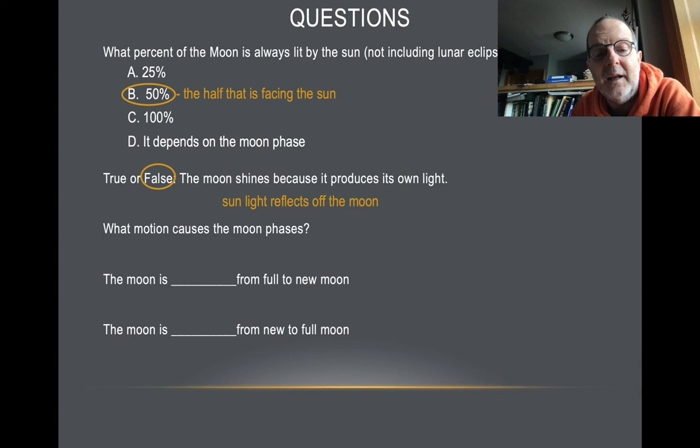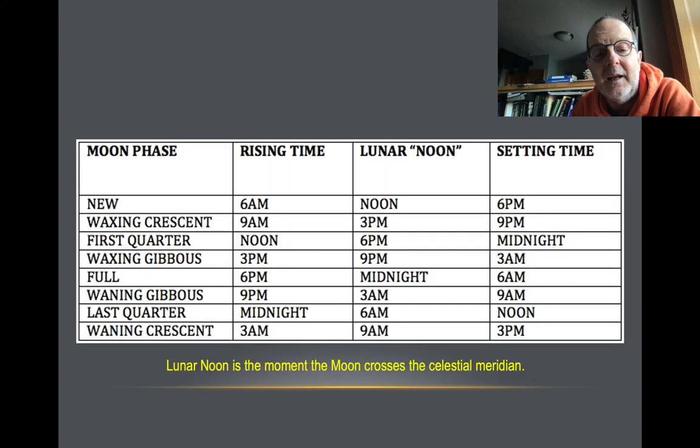What motion causes the moon's phases? Moon's revolution around Earth in a counterclockwise direction. The moon is waning from full to new moon. The moon is waxing from new to full moon. And again, our rising and setting times, our lunar noon, which is the moment the moon crosses the celestial meridian. You should be somewhat aware of these times. You've actually watched the moon in your short lives, and you can now connect the phase to the time of day that you're seeing it.